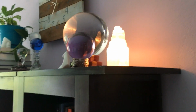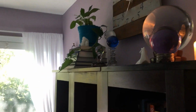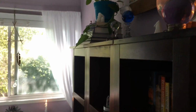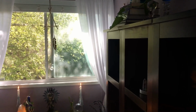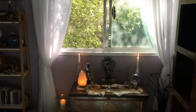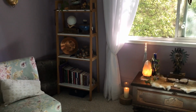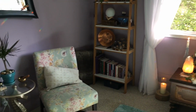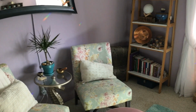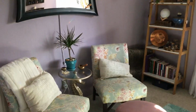Alright, so that's my room. I like the feeling of it. I think it's very light and airy. Very calming and relaxing. I often find my husband in here just sitting, even though he has his own room, his own man cave. He likes to come in here because there's no electronics, no tablets. Just very calming, very quiet.